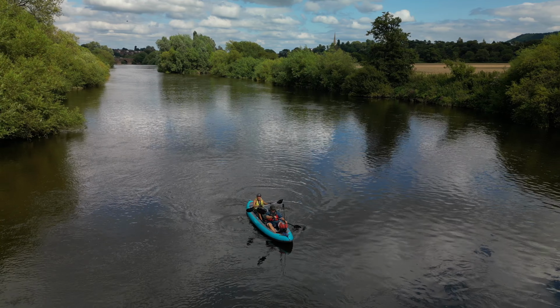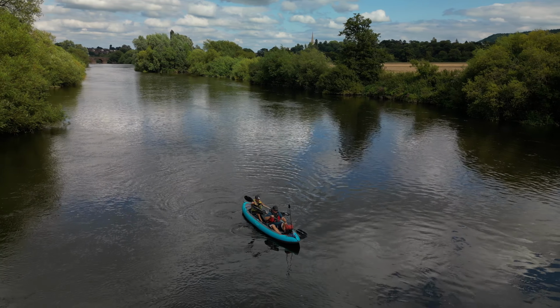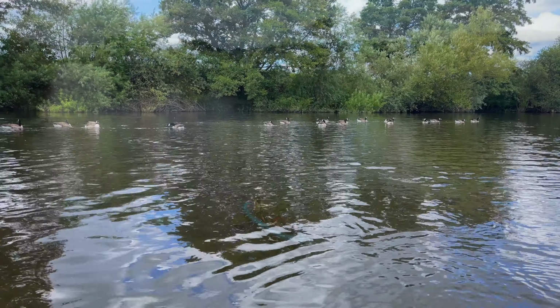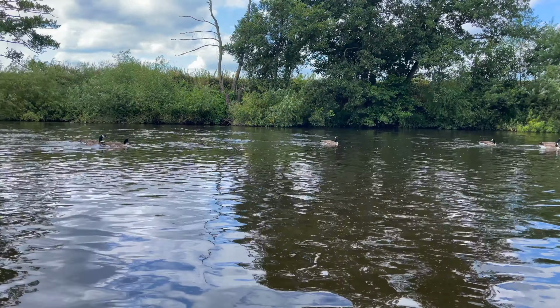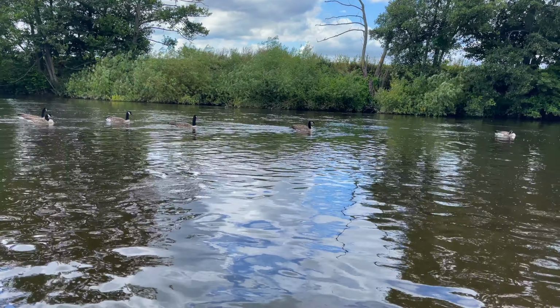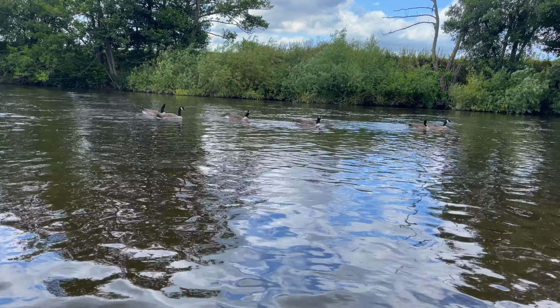It was a hot August day with a high of 26 degrees and light winds from the southeast. There's another big group of Canada geese there. This must be the goose capital of the Wye Valley, I think. There seem to be hundreds of them everywhere.